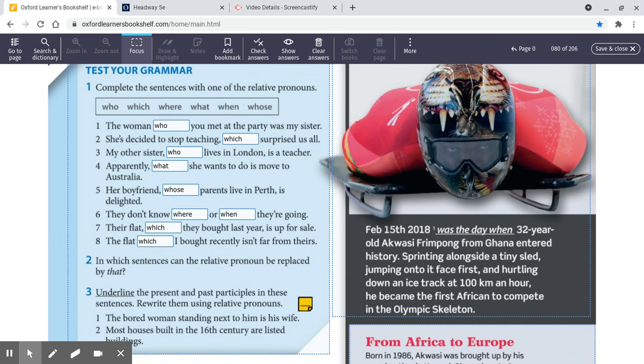The flat that I bought recently, or the flat which I bought recently, or even just the flat I bought recently. Yeah, these relative clauses get a little bit confusing, but the good news is you just have to understand when we can leave out that, okay? Because English speakers will do this nearly every time. I would say the woman you met at the party, the flat I bought recently, and that gets quite confusing when you're listening to people. You don't need to use it yourself. You can use that: the woman that I met, the flat that I bought, okay? And we're going to find out why this is so confusing and what the rules are a little bit later on.